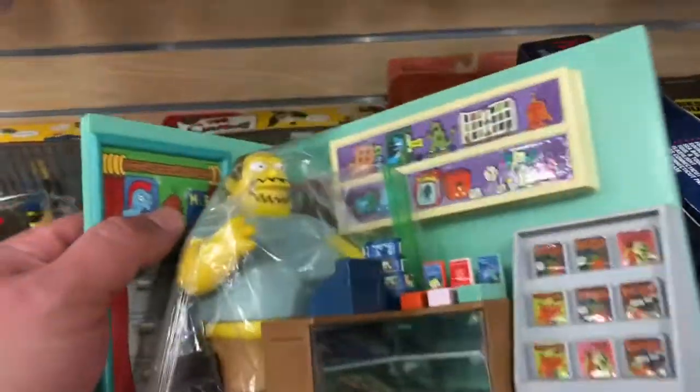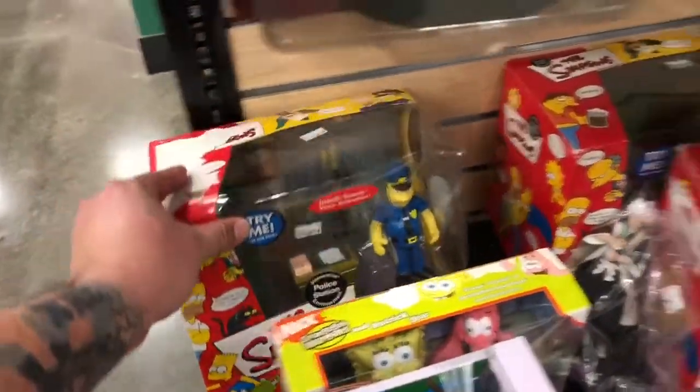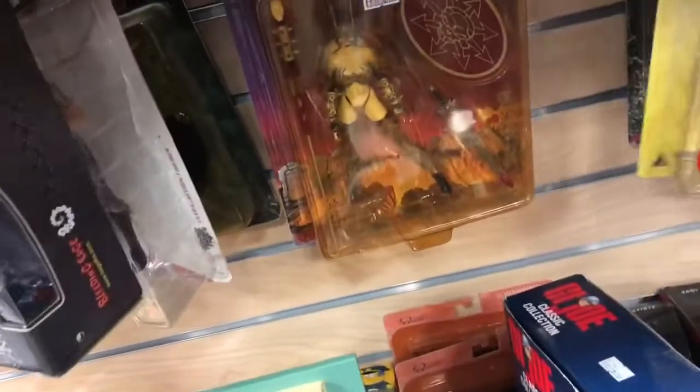For the comic book store guy. $15. Somewhere. $25. It's just the package. Bro, this says caution heavy. Dude, this thing says caution heavy. This thing's not even heavy. This thing's only like 2 pounds.